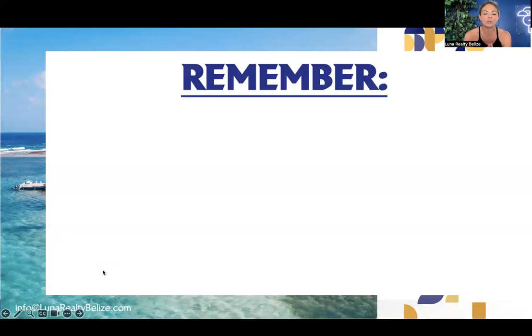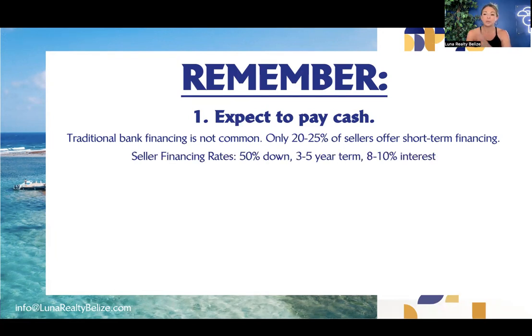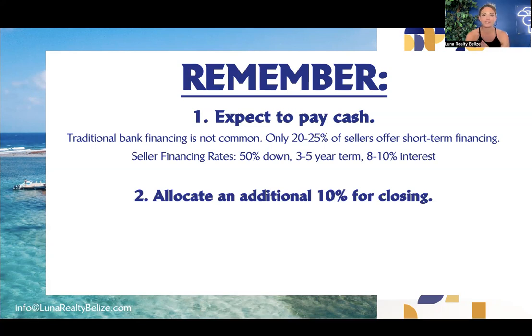So I have a few quick tips for you to remember. This is really important, especially if you are new to real estate here in Belize. I do want to say that Belize is primarily a cash market for foreigners. Traditional bank financing for a foreigner is not common. However, if you will need financing, there are about 20 to 25% of the sellers who are offering financing. However, it's short-term financing, typically a 3 to 5 year term. You're still going to be expected to put 50% down, and the interest right now is anywhere from about 8 to 10%. So bear that in mind. Otherwise, of course, cash is king. Cash has been king here for decades, but some sellers will offer financing, and I did mention that on the slides forward if the property is offering seller financing.